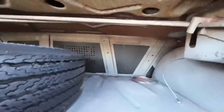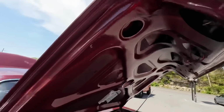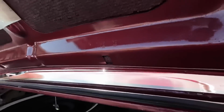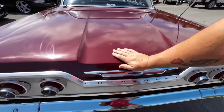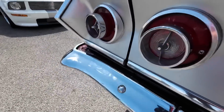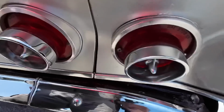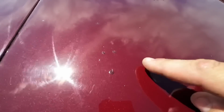Package tray. Under that side looks good. And those edges. Coming down with the trunk lid. Well, got shutter firm. Little cracks there in the tail light. Little cracks there. Bubble there in the paint. On this side as well. You got a lot of touch-up marks on the trunk lid itself.